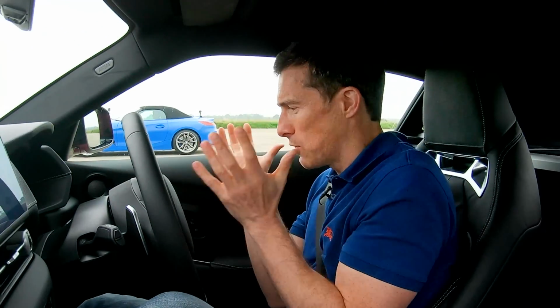And so is the difference between these cars, because they're essentially the same, really. But let's do it. Let's race them.